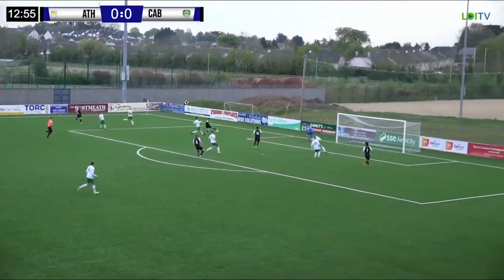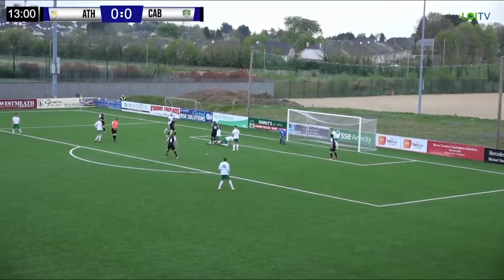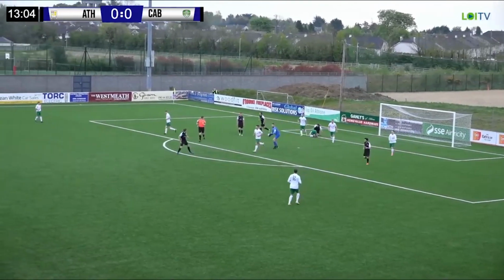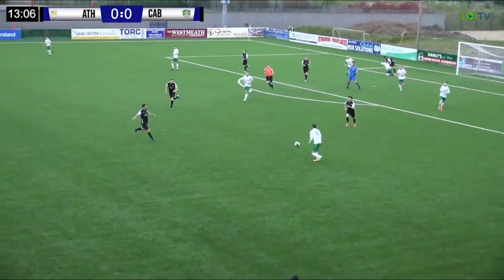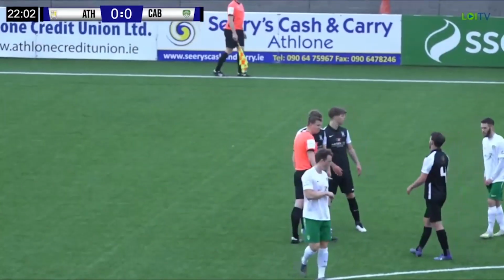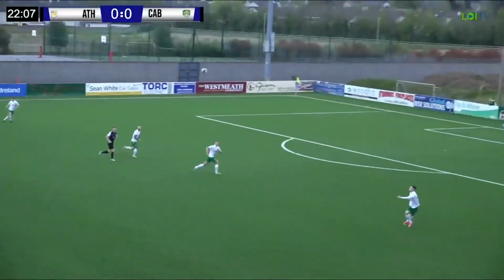Barnes plays into Duna. Duna has help inside. Can he get on his right foot? It's blocked down. Curtis Byrne in there trying to battle for this. There's good play by Athlone, and Adam Hayden does well in the Cabinteely goal. That was a huge one. Might have been your time, Gordon. Not now. I don't know, maybe.